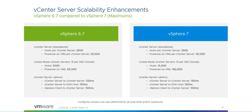Now, we're obviously not done yet. We're not going to stop there. There's customers that have many more VMs than that. So we're going to continue doing this and scaling up.